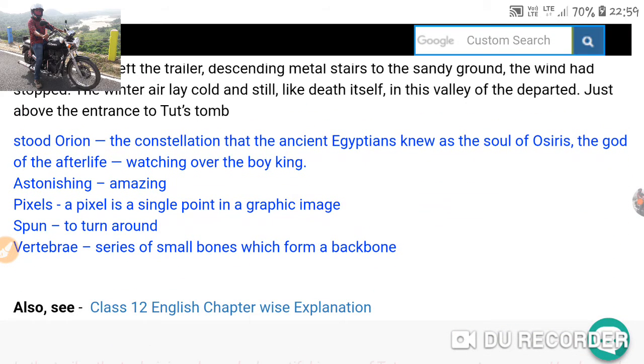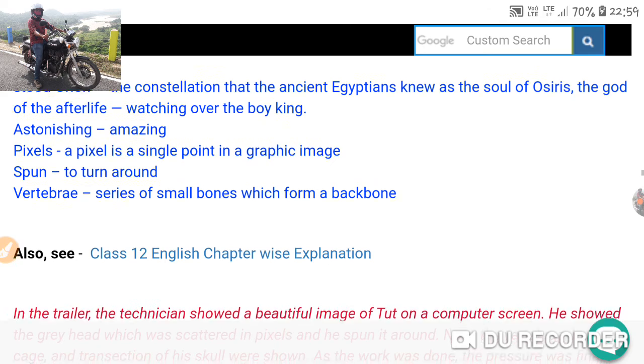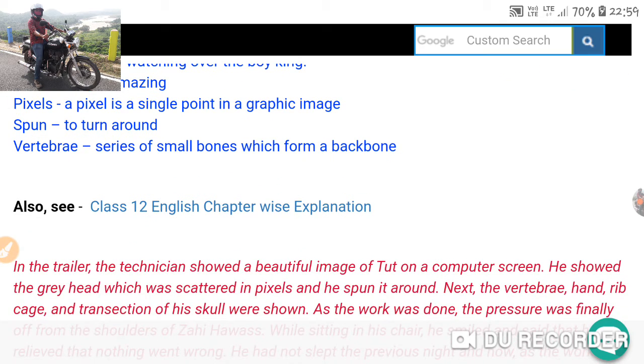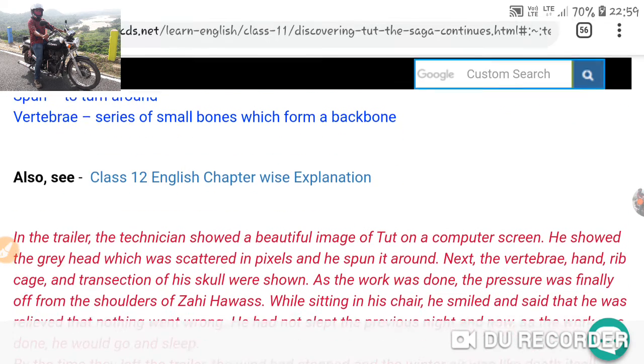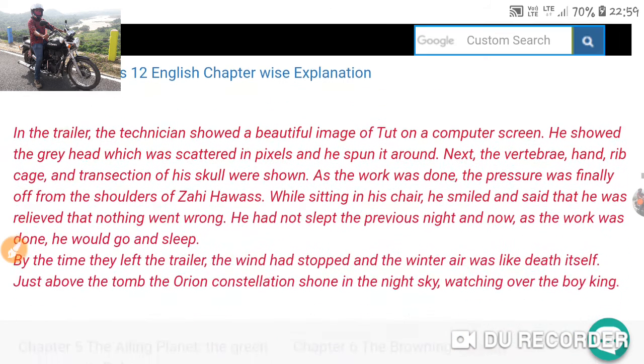Astonishing means amazing. Pixel is a single point in a graphic image. So in any computerized image, the single point is called a pixel. A lot of pixels together form a complete image. Spun means to turn around, to rotate something. Vertebra means a series of small bones which form a backbone. So our spinal cord is constructed by vertebral columns, small bones which construct our spinal cord.